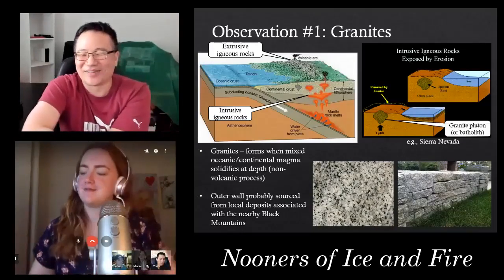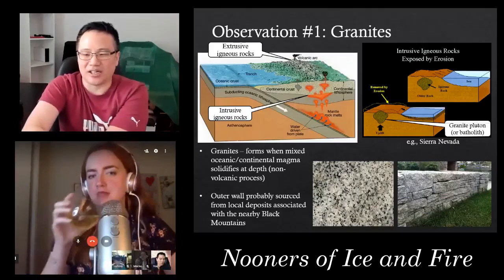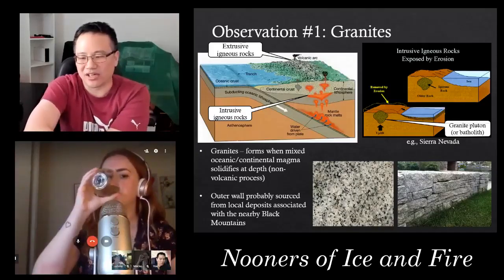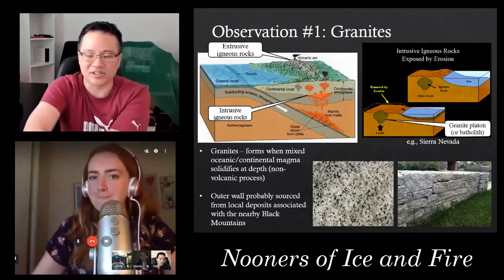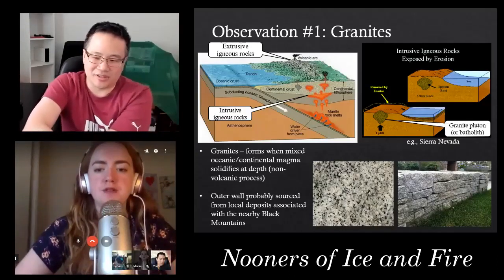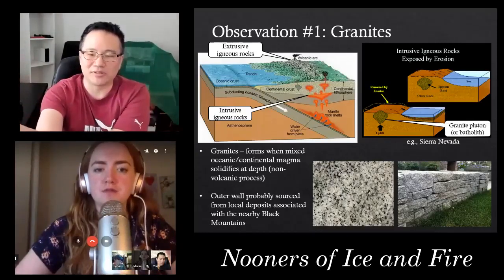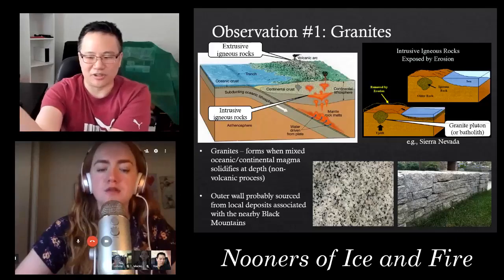Anyway, let's go ahead and talk about the granites first. Granite is a type of rock that's very coarse-grained, meaning that there are really coarse crystals in it. Everybody's familiar with granite because modern-day kitchens tend to have granite countertops, so everybody knows what it looks like.